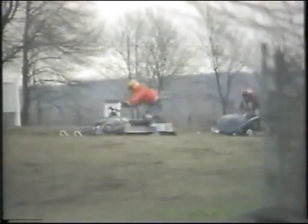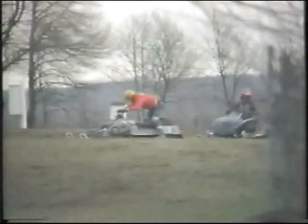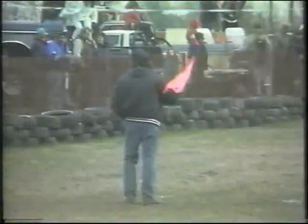Now we got our four-machine final all set up. 1416. 1416 was your winner.